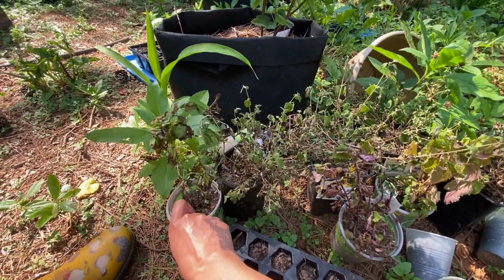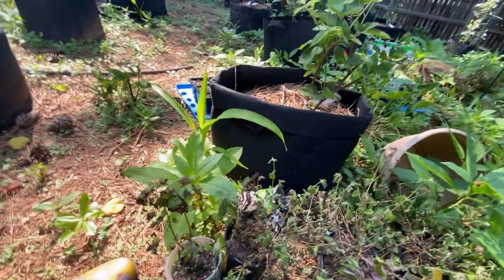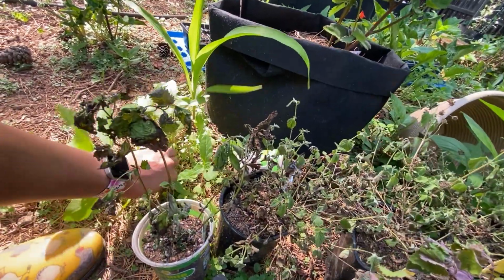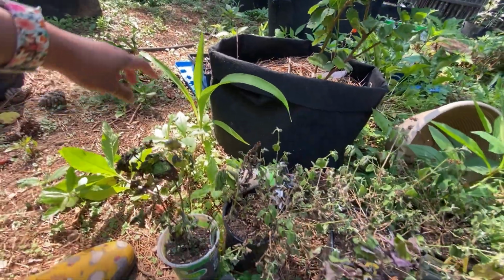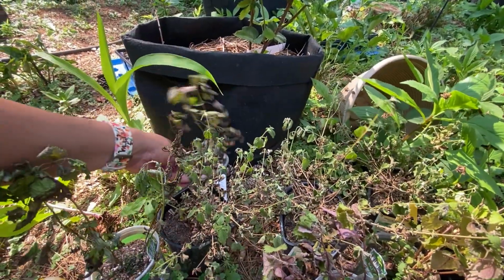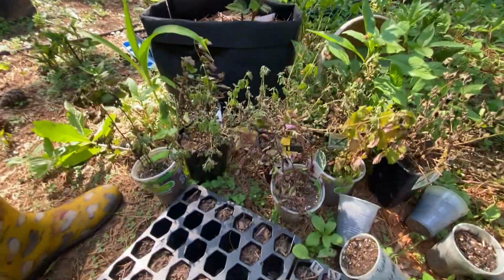And yeah. And then I have this crazy corn because I'm feeding the squirrels. So I'm going to have corn all over the yard like this. That's probably what that is. But yeah, I'm definitely going to water all of these plants over here.